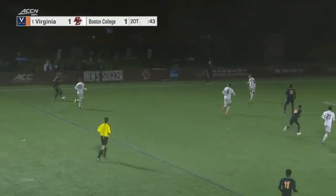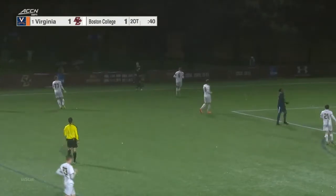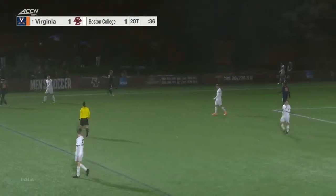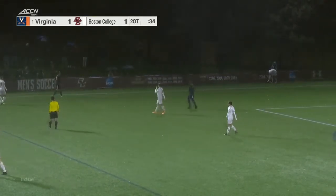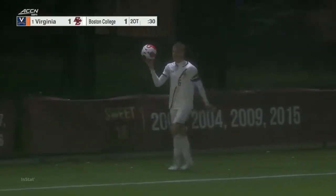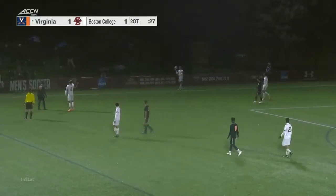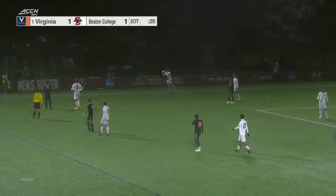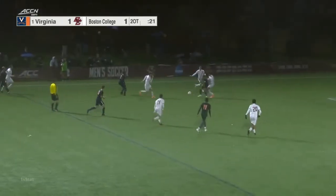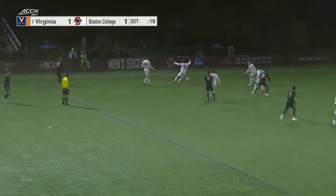Blue jerseys rushing forward. Cavaliers with one more chance. And they pass it out of bounds. Afamafuma not on the same page as Patton. And that may have been weather related too. Ball came off his foot at an odd angle, straight over the sideline, out of bounds. If BC doesn't turn it over here, you figure they've ensured at least the point. Well, they do give it away.